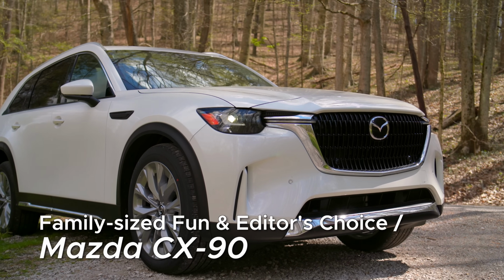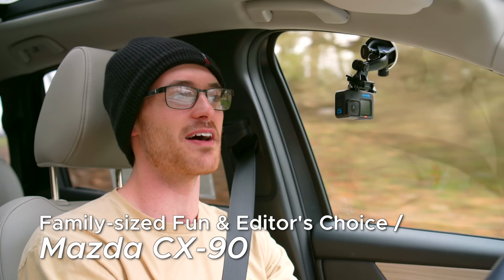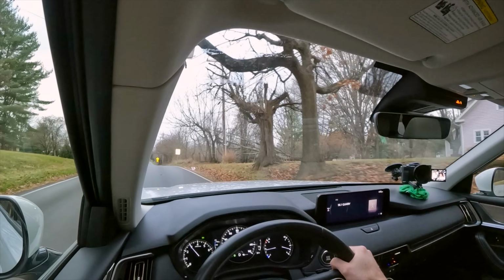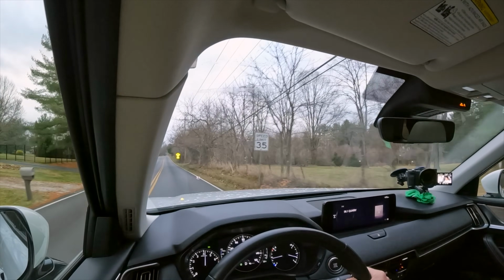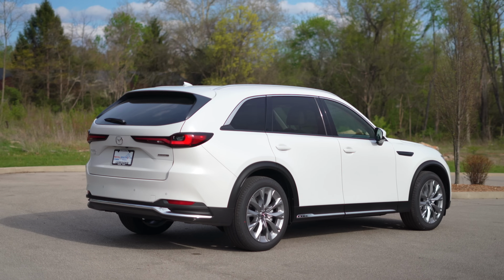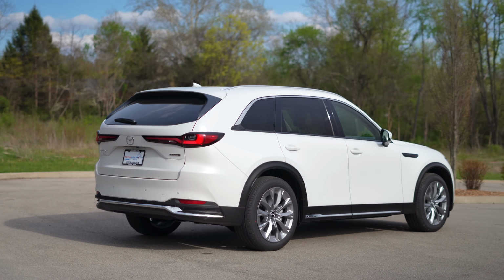If you're willing to compromise just a little bit on rough road comfort or 3rd-row size, the Mazda CX-90 is the most rewarding to drive. It has the most refined engine, and the most personality. So, as a car enthusiast with no kids, this is the one I'd pick up.